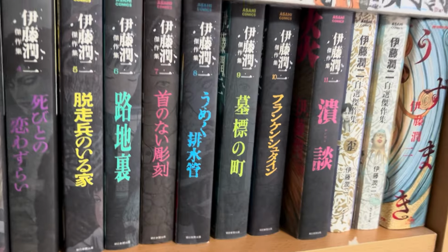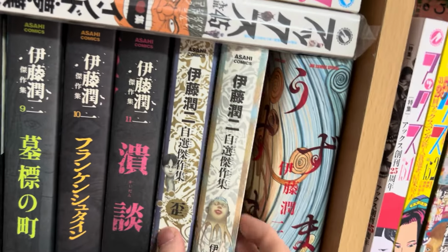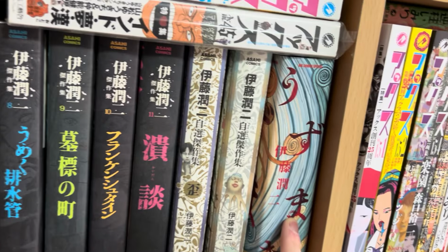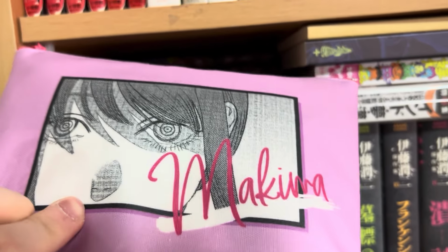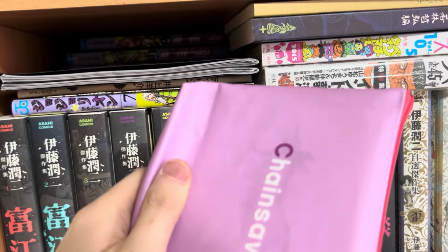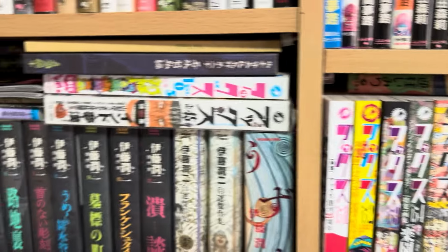I think most of these are in English anyways, but I'm just taking my time. We've got some other collections. I think this is like Shiva as well. And then Uzumaki, the really big version. And then up here, this Makima bag, what's inside this, they are all just postcards and stickers and everything like that. Because I don't have space, I just store it through there.